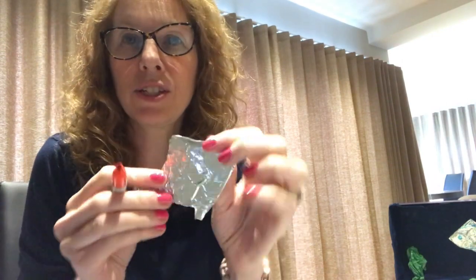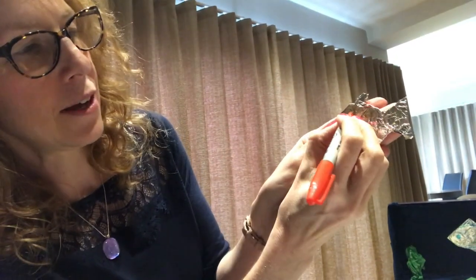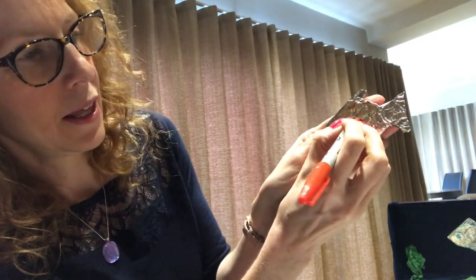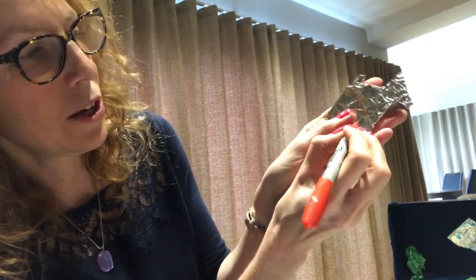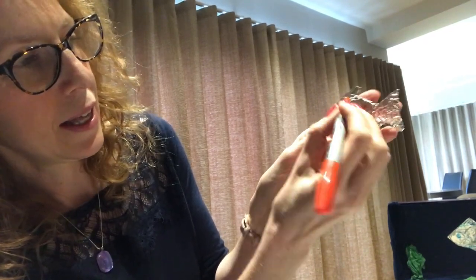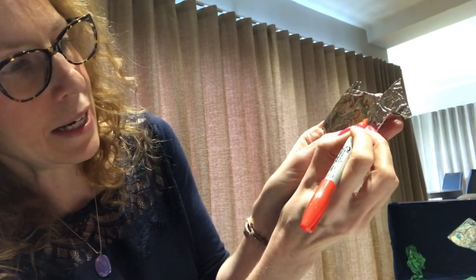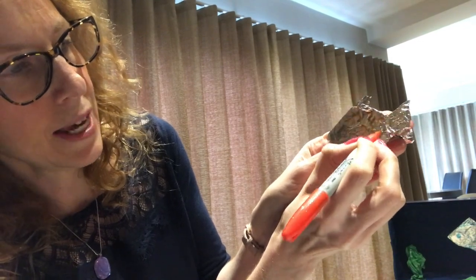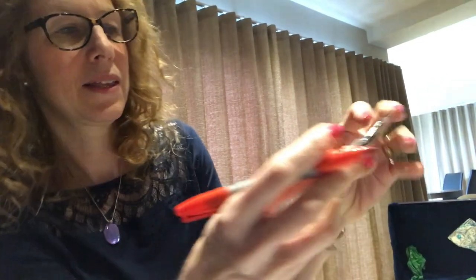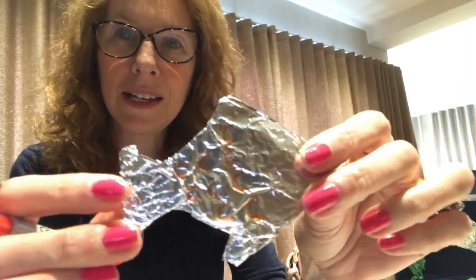So you can do some scales, little curves, just doing some little curves. Look like little smiley mouths all over his body. Can you see? Little curves. They look so pretty in the light, don't they?